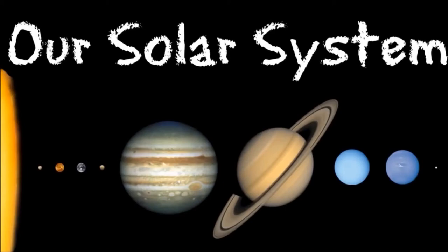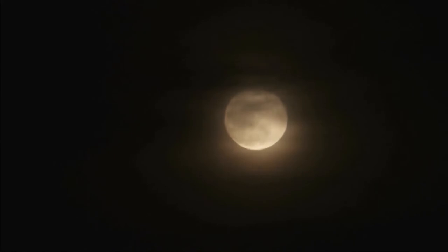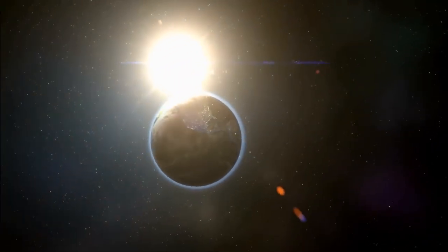Our solar system. Have you ever looked up into the sky and wondered what was there? Higher than the birds, past the clouds, and farther than the moon, a whole host of fascinating objects spinning out of space. Let's imagine for a moment that we can leave the Earth behind and explore the solar system that surrounds it.